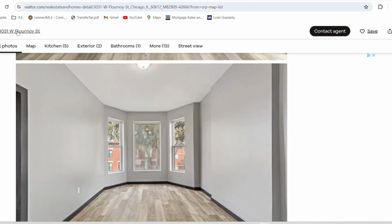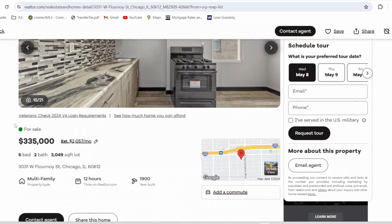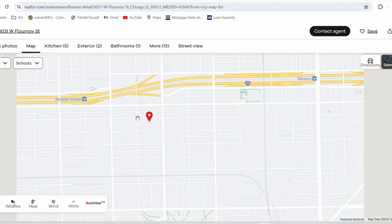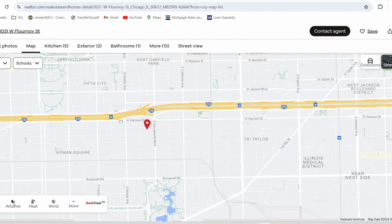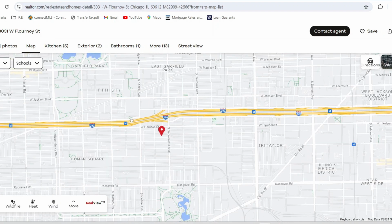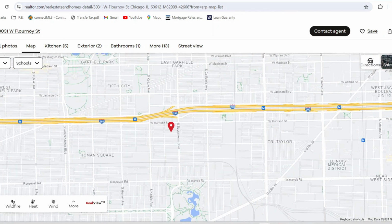All right, and the address, 3031 West Flournoy. I can never say that name right, but Flournoy. Let's take a look at the map, see where it is. So it looks like we're near Sacramento and Harrison. So, yep, this is Homan Square neighborhood, sort of East Garfield Park, sort of on the border of East Garfield Park and North Lawndale. Gotcha.